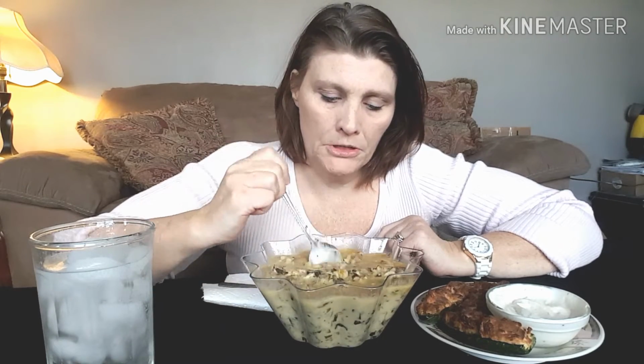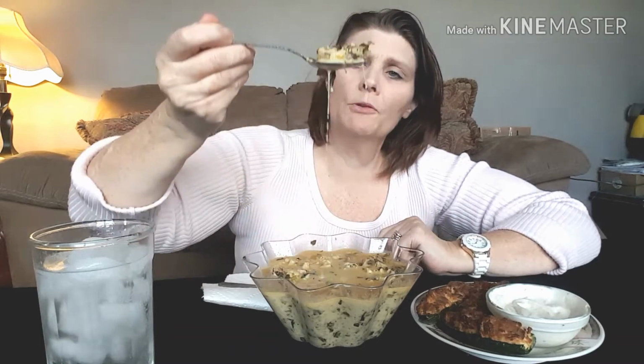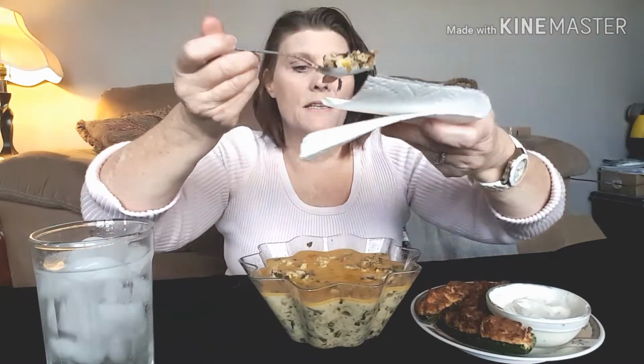Now, normal Zuppa Toscana soup calls for potatoes. I remembered that I had some roasted cauliflower in the freezer, so I took that out, and that's what I used in there. You'll see, hold on, let me give this... I don't want to drip this everywhere. Some bacon and all the yumminess in there.